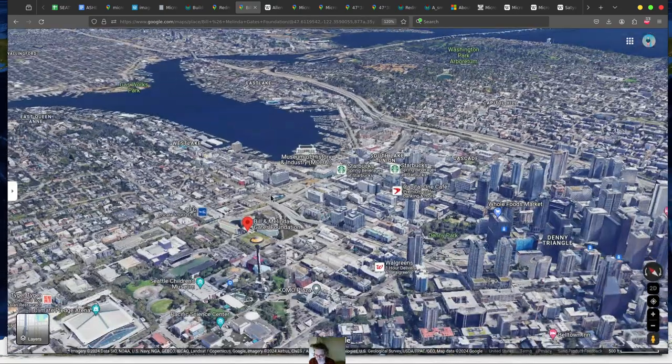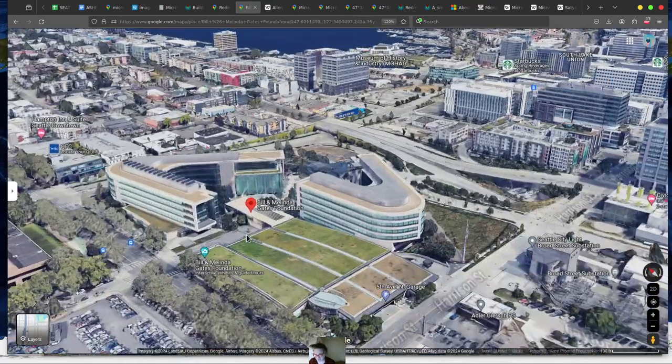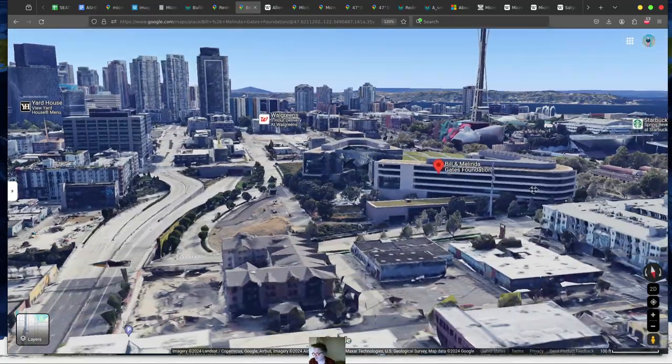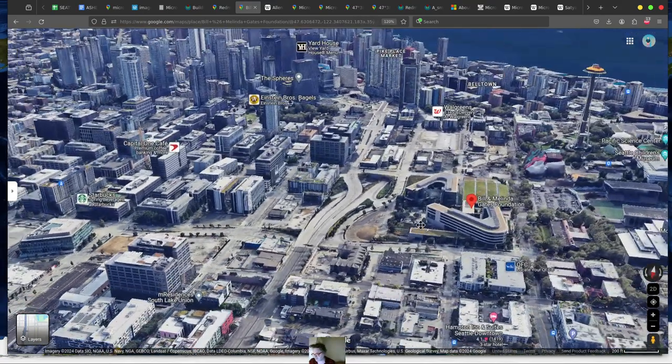So he's actually next. Now the interesting thing about this is that this building here is actually located right next to, guess what? The Space Needle. And I'll turn around and you can see the Space Needle. If I zoom out a little bit, you can see, so this is quite a massive facility.